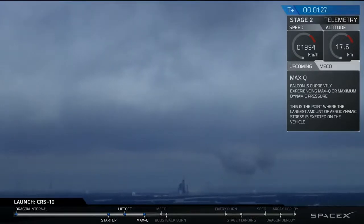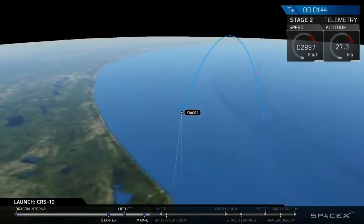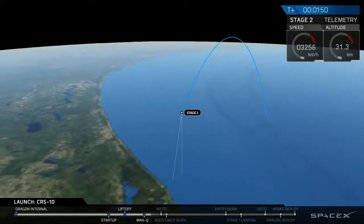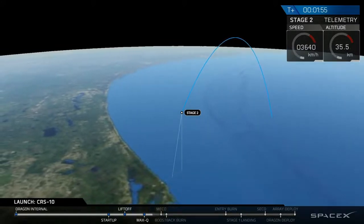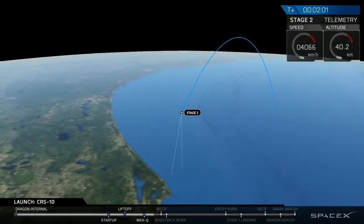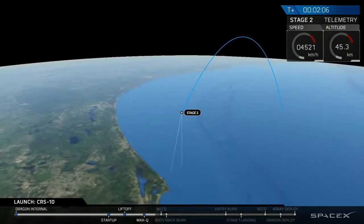Max Q is one of the highest stress states on the rocket. Right after this, we're going to be proceeding into kicking over for our inertial pitch. That's where Dragon is going to start going on an orbital trajectory. Everything continuing to look nominal for today's launch. You'll continue to hear the operators call out various power and communication system performance as well as propulsion.